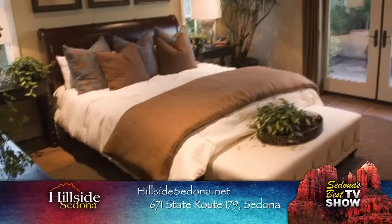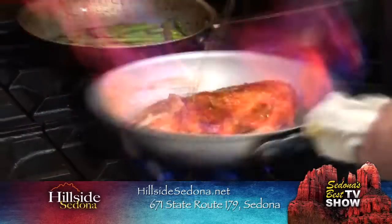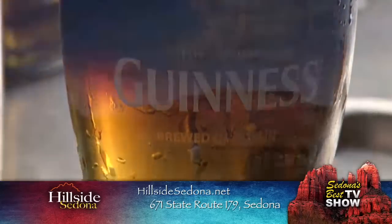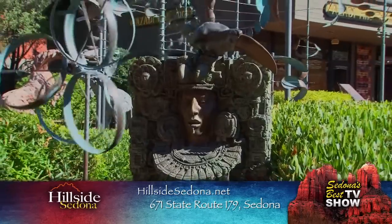We have trendy boutiques, fabulous furniture stores, great rugs, unique specialty shops, friendly restaurants, good food. Have a quick little beer in Mooney's. So there's a little bit of everything. Anywhere you stand, you can see the skies, the red rocks, and art. I mean, there's no place like it in Sedona.